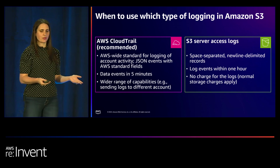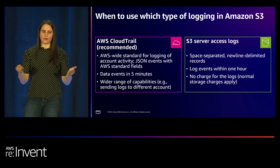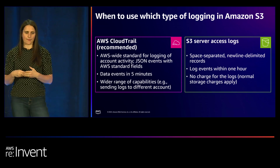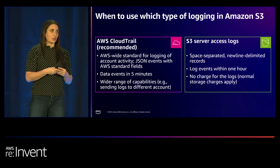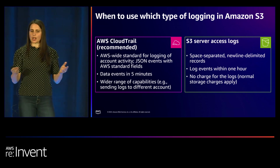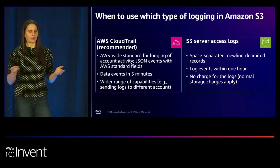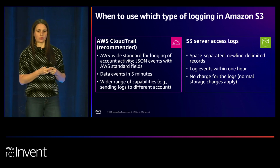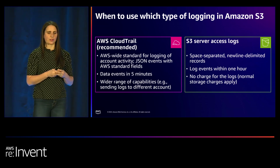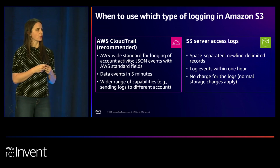For example, if your organization audits across events separately, AWS CloudTrail can send those events to a central logging account. S3 server access logs work well if longer delivery times are acceptable and you're not trying to unify your log analysis activities with the other AWS services that you use. There's no cost for S3 server access logs, although the normal S3 storage costs apply to the logs stored in S3. All right, and with that, I'm going to hand it over to Becky to chat about IAM and S3.